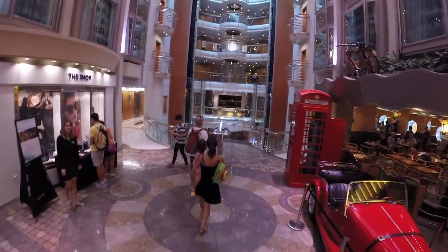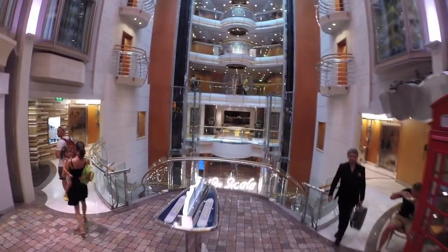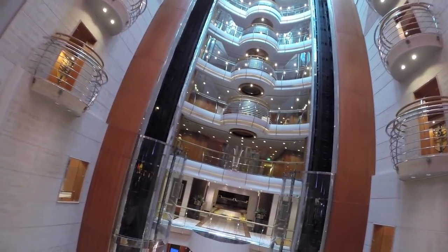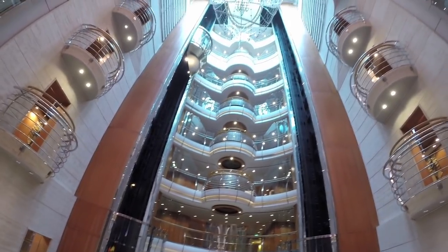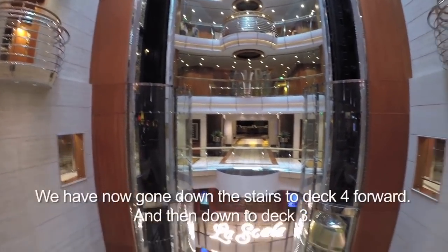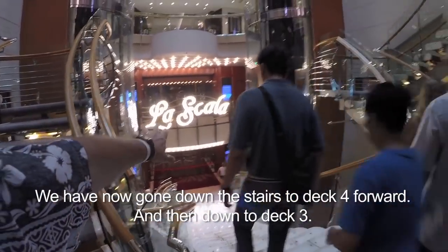And then there's central atrium or whatever. It goes way up. Entertainers. Here we are now. Entertain us. Glass elevators going up and down. There's the theater, the main theater. We're now on deck 4.